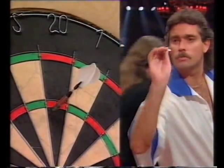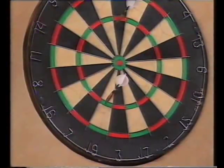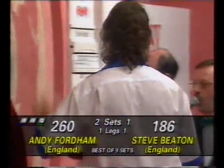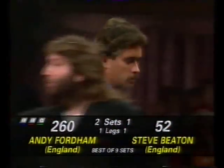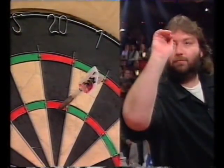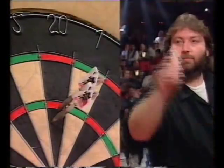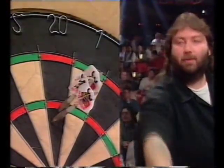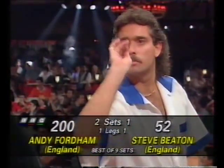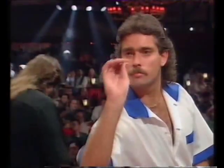60. Still a long way to go. It's the best of 9 sets. 134. Leaves him 52. Stevie requires 52. Single 20. Double 16.